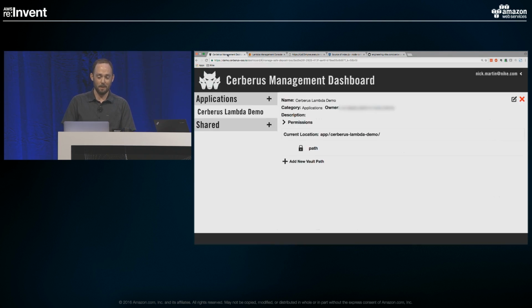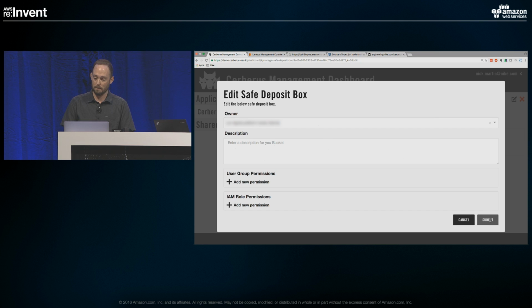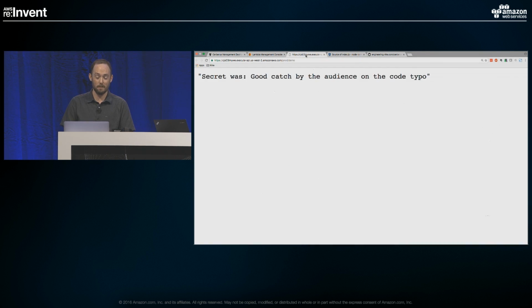And then one final thing before I go is to show the permissions are real as well. We'll go here and revoke that role, save it, and now we better get an error. And sure enough, permission denied. So thanks, everyone. That's it for the demo, and back to Andrew.